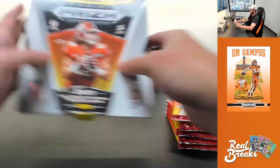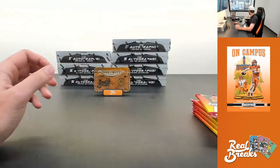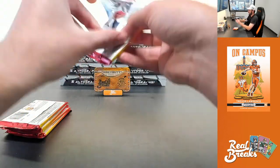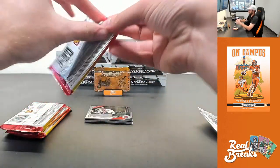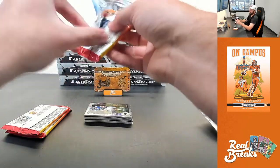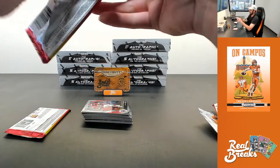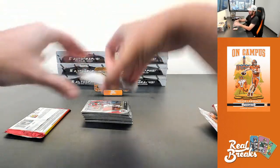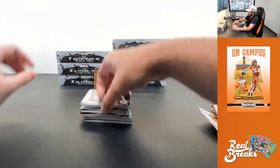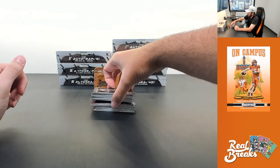There we go. All right, so we have 40 cards total in each of these boxes, five autographs. So one in each pack. I do have an alphabetical list of players up here, so we should be able to look up the ones that we don't know. We're gonna know them all. Let's see, Trevor Lawrence, Mac Jones. But yeah, at the end of the box, I'll go through the ones that we didn't know and look them up. Here we go, good luck.